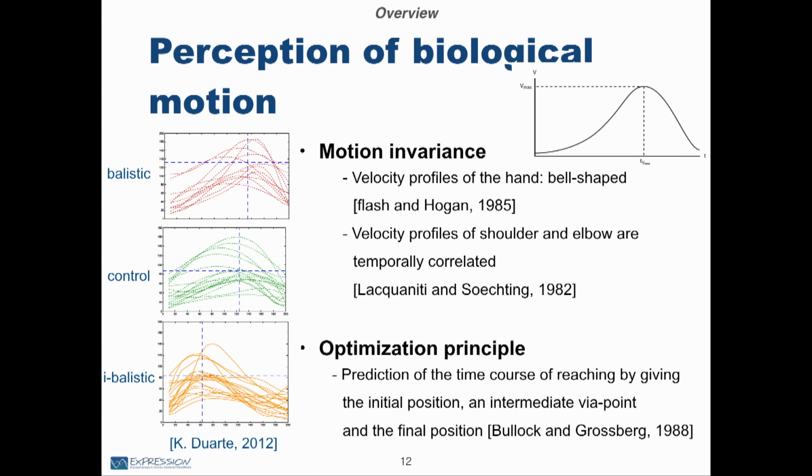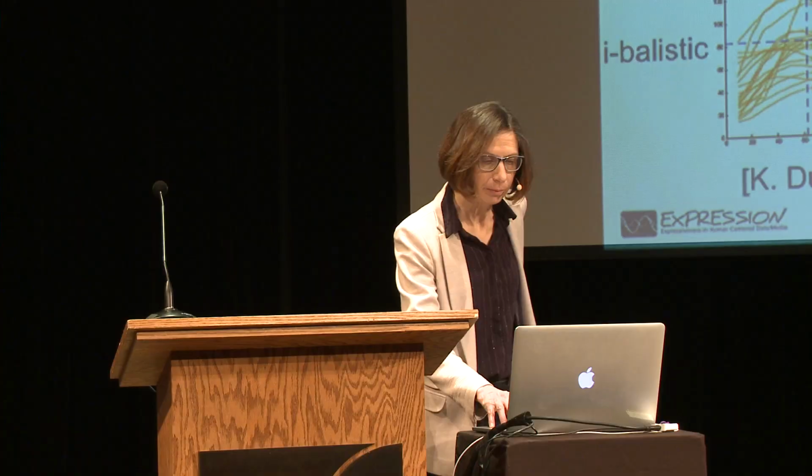Other optimization principles say that it's possible to predict the time course of reaching movement by specifying only three points: the starting point, the intermediate point, and the final position.